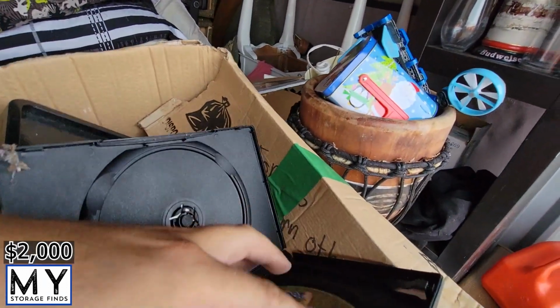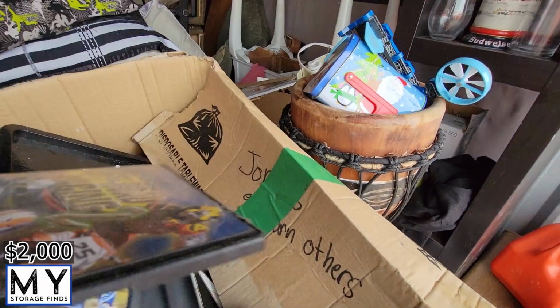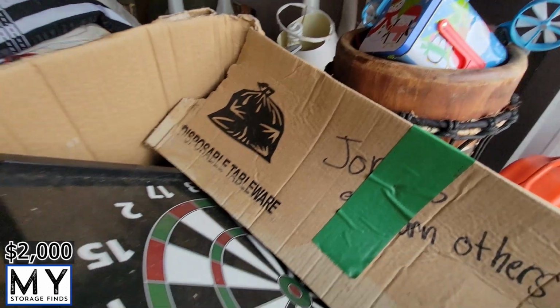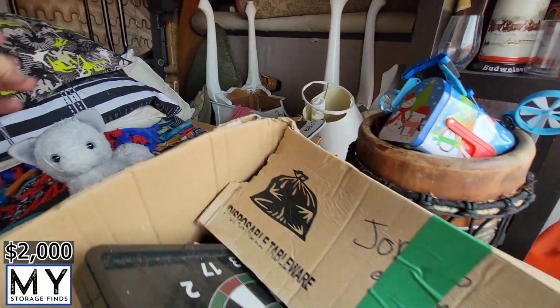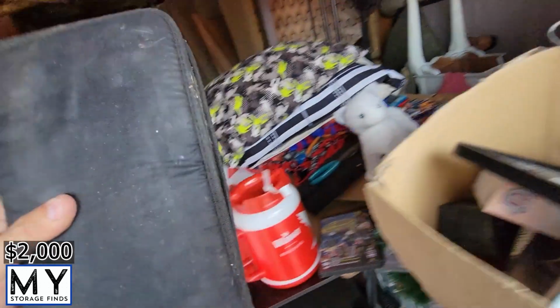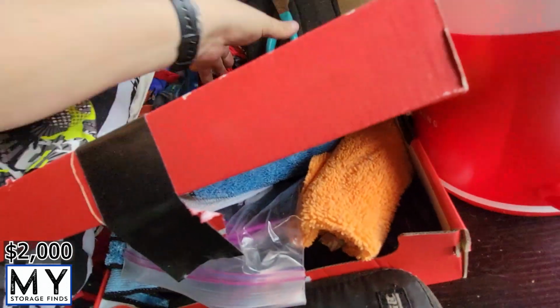Which we will put back in its case. So putting the DVD back in the case is kind of the equivalent of be kind, please rewind. So remember that, kids. So we got a kitty of some sort. And then in here we've got this. I'm gonna move that.